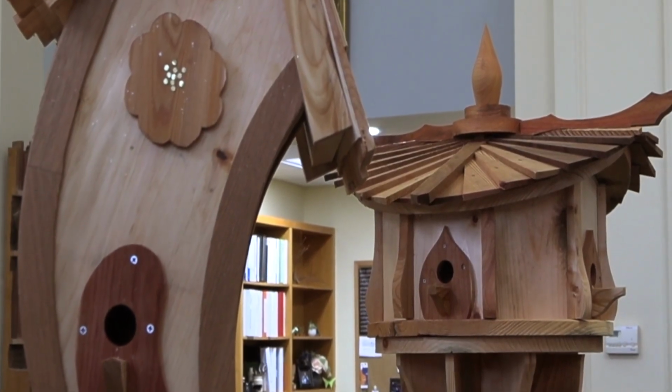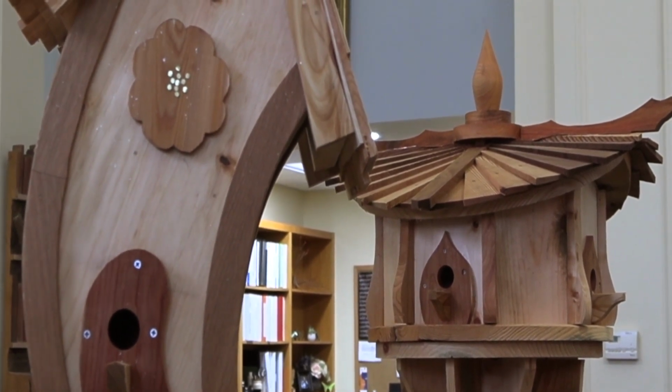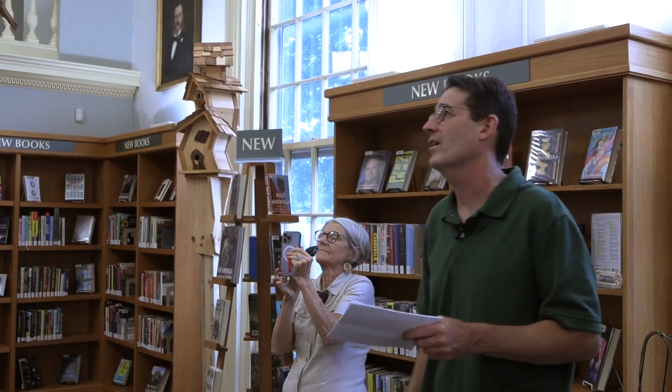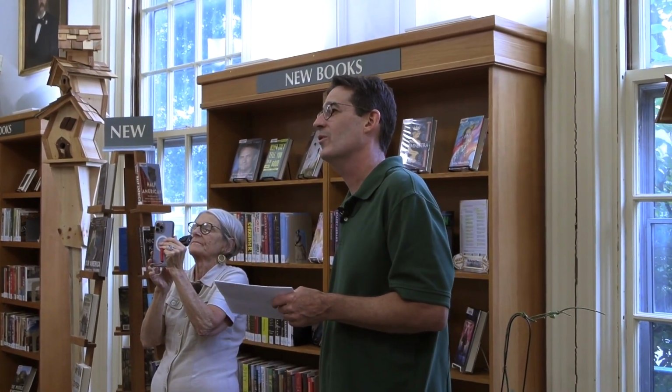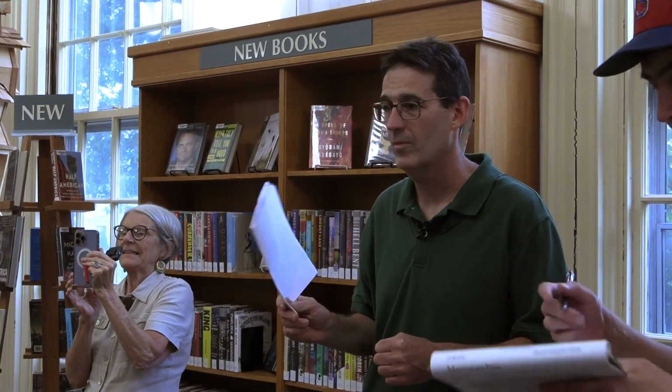And this one, Margaret actually noticed, the shingles are kind of mocked off of a white oak leaf, which was quite an observation because nobody ever caught that before. A white oak leaf. Oh, okay, cool. Yeah, and they all have names, so I name all of them.